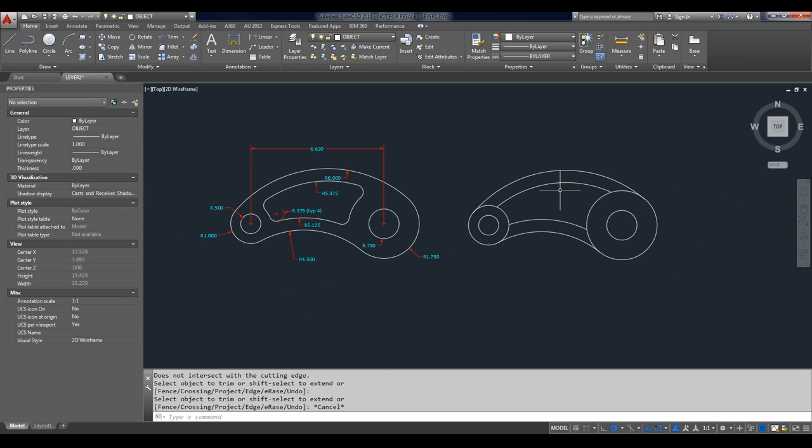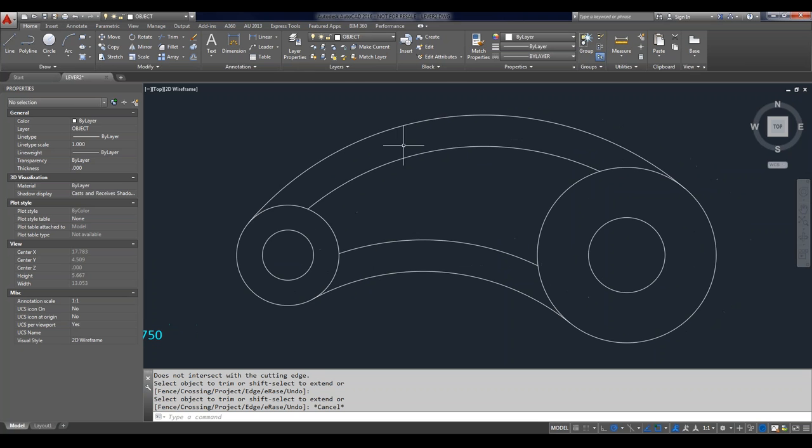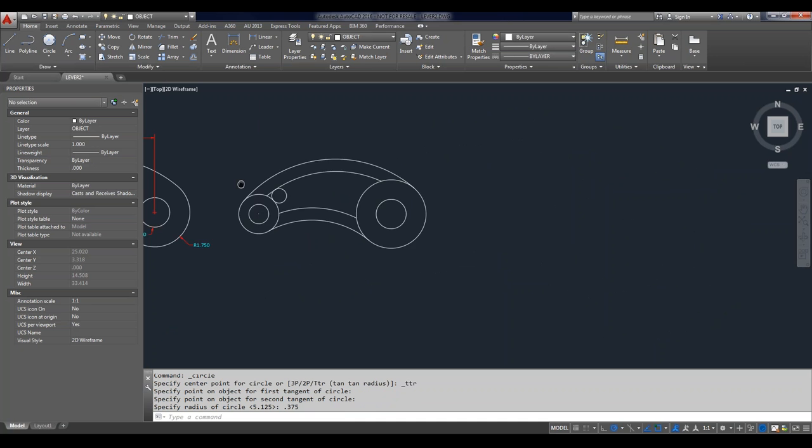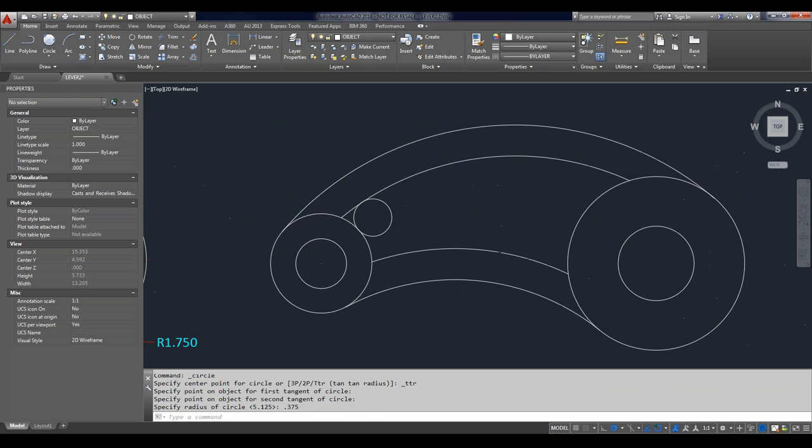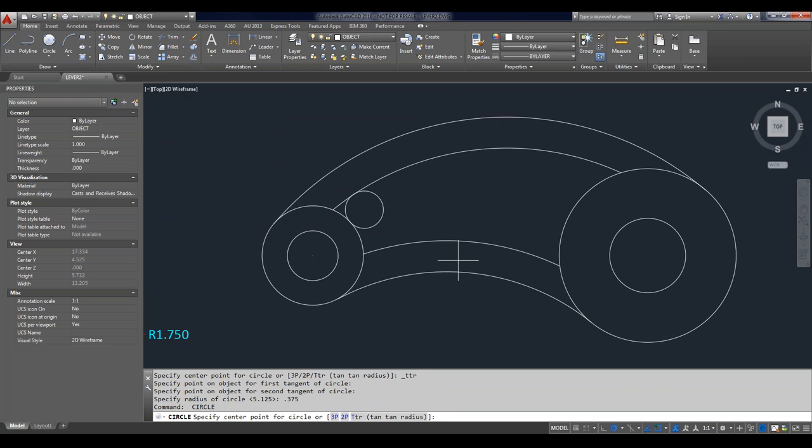Well, that's where tan-tan radius comes in again. I'll zoom in on this a bit. And again, I'll go up here, tan-tan radius, and I'm going to go ahead and pick this here as a tangency point, and then this circle as another tangent point, and type in the value of 0.375. It's the radius we have here. And I will repeat the circle command, and this time I'm just going to type TTR, pick that tangent point, pick this one, and repeat, and hit the space bar or the enter key to accept my last given value for that circle radius.